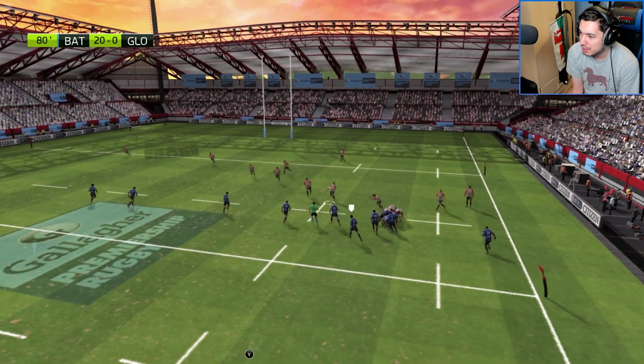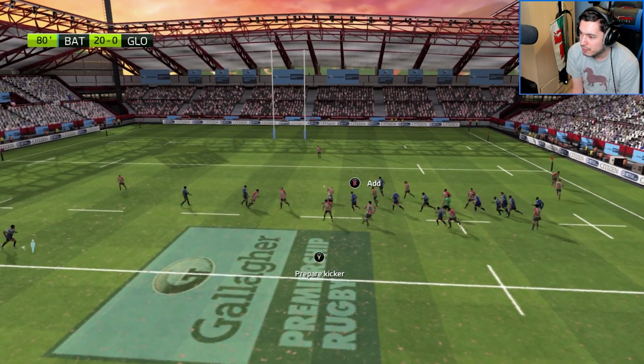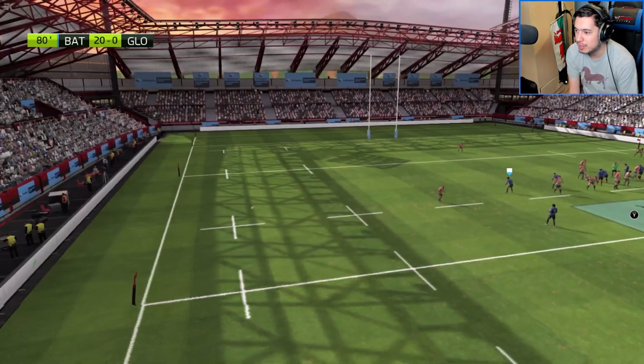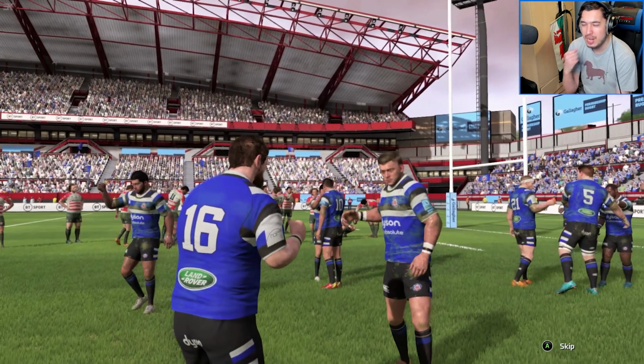Gloucester still there in possession of the ball. Oh, met easily. That's a terribly forward executed pass as well. And I think that is game over. Victory for Bath.